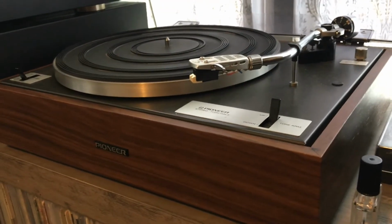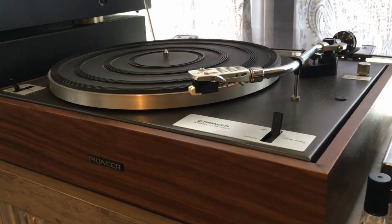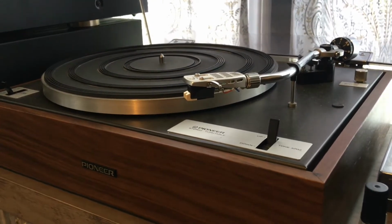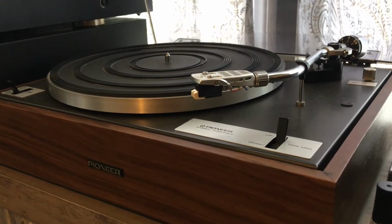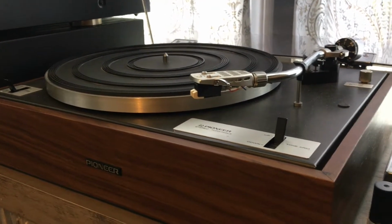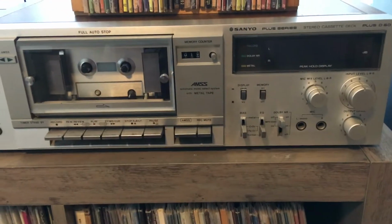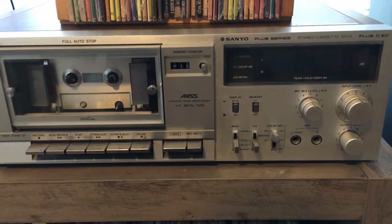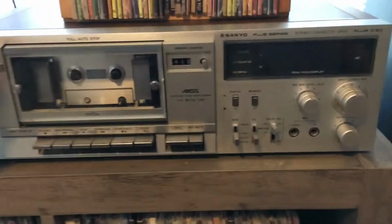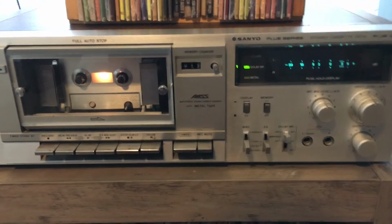This is my Pioneer turntable. It's from probably the early to mid 70s. It has a Sumiko Rainier cartridge on it. Real nice sounding table. And I have my cassette deck. I occasionally play cassettes, and this is a Sanyo Plus series. This was their top of the line model from back in the day. It has nice backlighting on it.